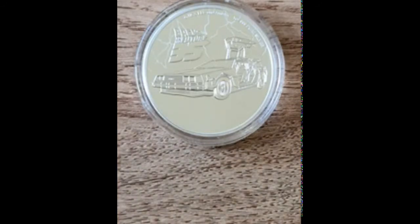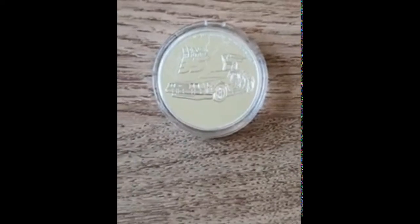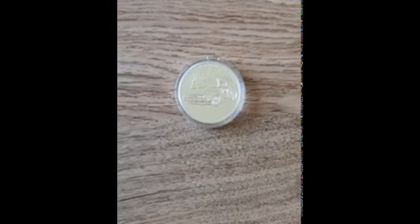But what I also want to touch on while we're here, I see a lot of people that buy UK coins for buying and selling, or to make a few pounds on, that kind of thing. I haven't got anything against people doing that. It's just not something that I personally do. I buy them because I like them.